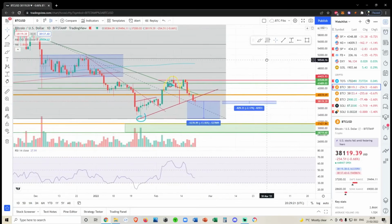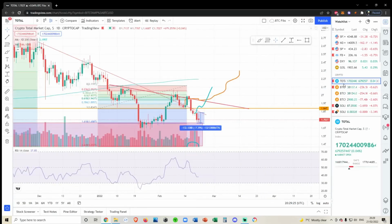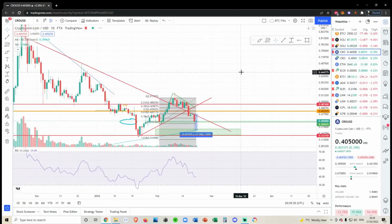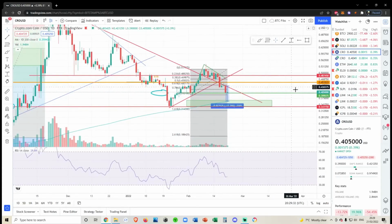I would welcome lower price targets until Bitcoin has a reversal, until the total crypto market cap has a reversal, and especially the stock market. Then I'm definitely not getting out of bed for any short-term moves on CRO.